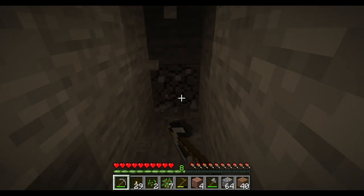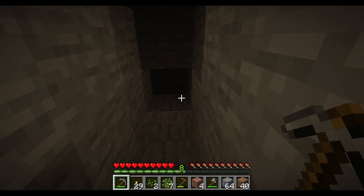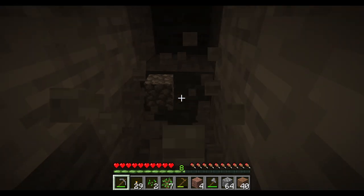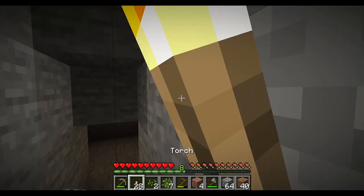You know what level you're on? What am I on now? I just looked. I'm at 13. I'm standing on 12. Okay, so go down to 10, and then we'll start branching out, because I think that's pretty good.